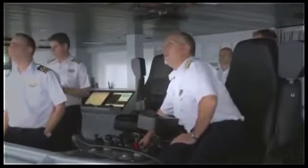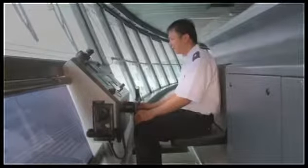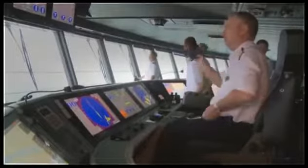I'm always on the bridge when we go in and out of the port to make sure that we have a safe operation, either training the younger officers or doing it myself with our propulsion and our navigation system.